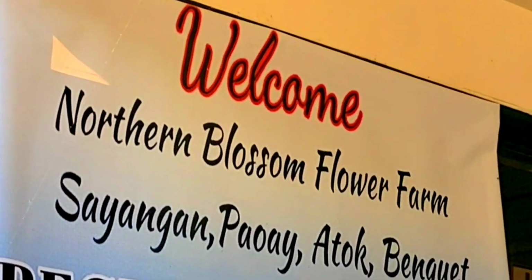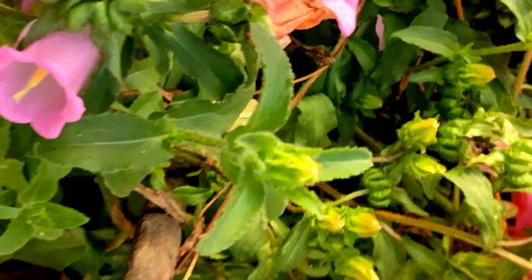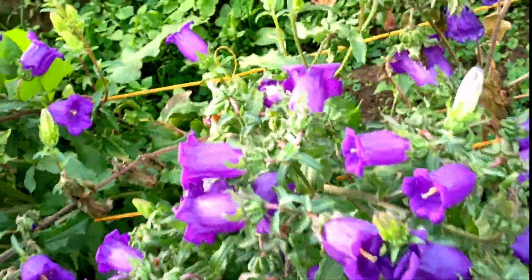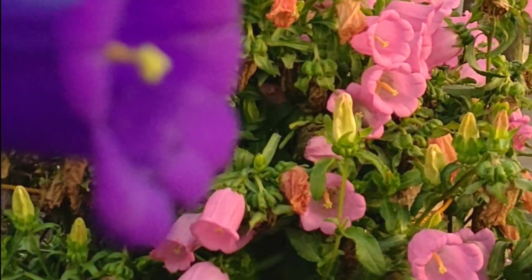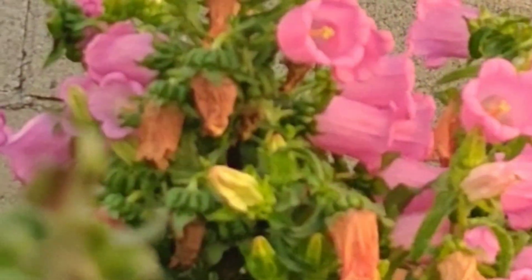Northern Blossom Flower Farm is a 2-hectare farm with mountain views located in Atok, Benguet. It features echeveria plants, colorful rose cabbages, vibrant sunflowers, pastel-colored flowers, marigolds, delphinium, Matthiola, and roses planted in wide rolling fields. Because of its gaining popularity in the past years by means of social media platforms, the Northern Blossom Flower Farm got featured in popular TV shows such as Capamelia News, Matthiola, and Kapuso Mo Jessica Soho.